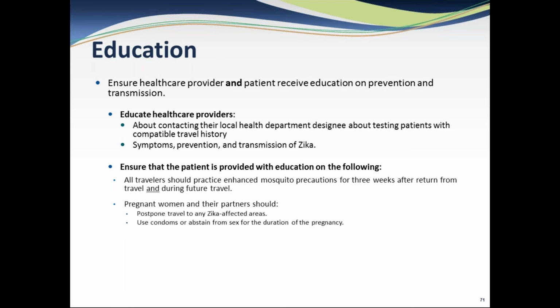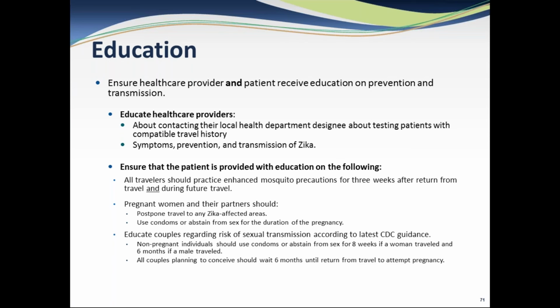Pregnant women and their partners should postpone travel to Zika-affected areas, both endemic and active transmission, and use condoms or abstain from sex for the duration of the pregnancy, as we discussed earlier. And then finally, educate couples on the risk of sexual transmission according to the latest CDC guidance.